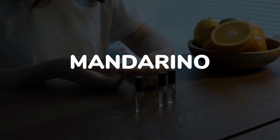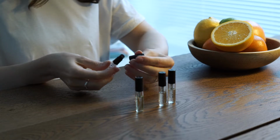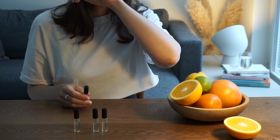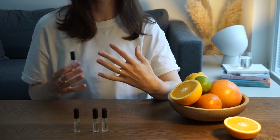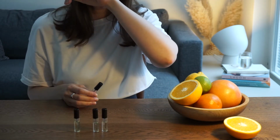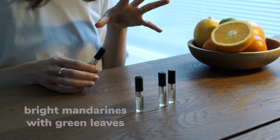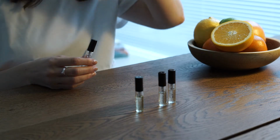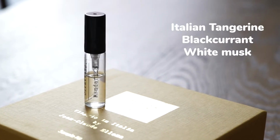The next fragrance is called Mandarino. A manager in the store in Rome told me that this is their bestseller worldwide, and it's really good. It's really delicious. It starts like a basket of fresh mandarins, like bright mandarins with green leaves, very juicy, almost mouth-watering scent. The notes here are Italian tangerine, blackcurrant and white musk.